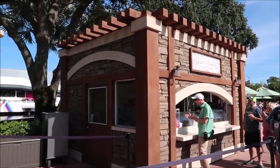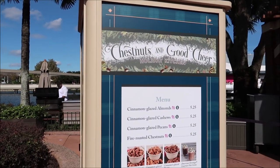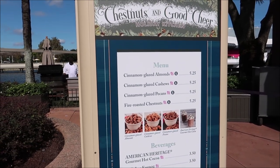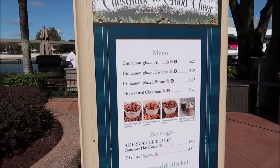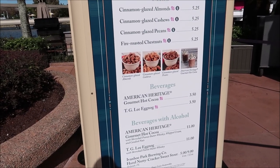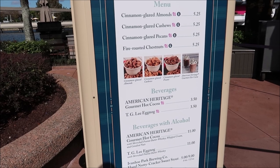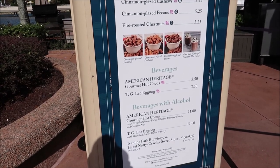The first booth we actually come upon is the Chestnuts and Good Cheer Holiday Kitchen. And it looks like they sell a good mixture of different cinnamon glazed nuts like almonds, cashews, pecans, and fire roasted chestnuts. And then also they have a T.G. Lee eggnog and the American Heritage Gourmet Hot Cocoa. But it doesn't look like they have any of the cookies here.